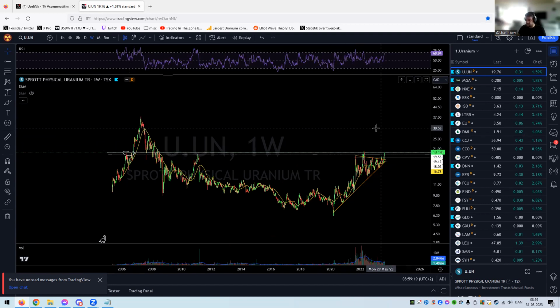Absolutely fantastic chart. Again, U.UN is the Sprott Physical Uranium Trust. So when they break above the 20, which I have mentioned plenty of times, that's also where they will start to buy. And I think we are actually just around 0% NAV, so we have recovered like 12, 15%. And now we are almost ready to buy again at the $20 level.